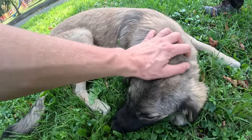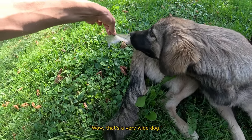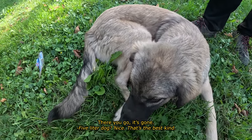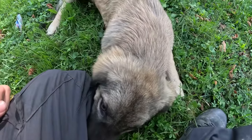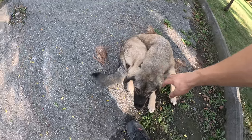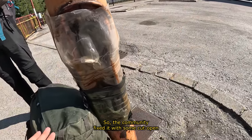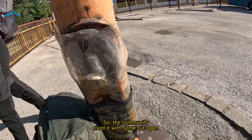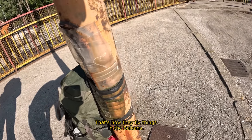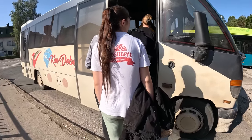He's cute. He's cute and he's 5 liters. Wow, that's a very wide dog. There we go. 5 liters. It's gone. Nice, the best kind. Best model. Brate, doviđenja. Ciao, ciao. Look, the pole was broken and the cables were sticking out, so the community fixed it with some open bottles and some tape. That's how they fix things in the Balkans. Love this.